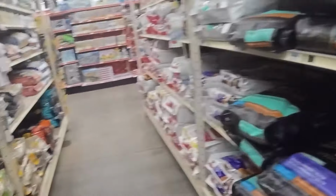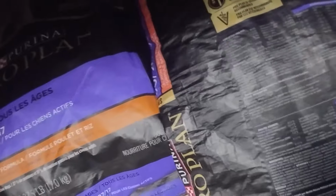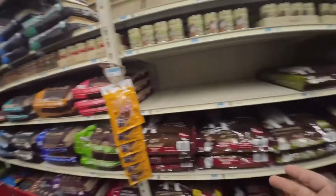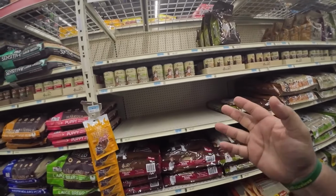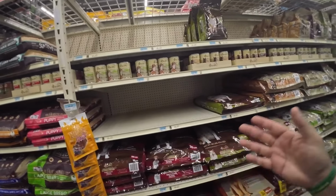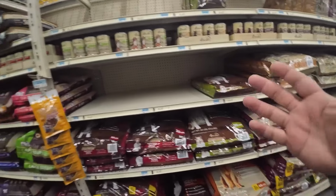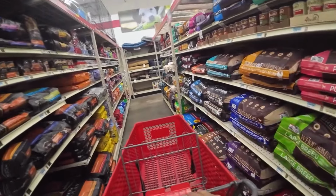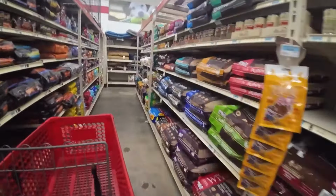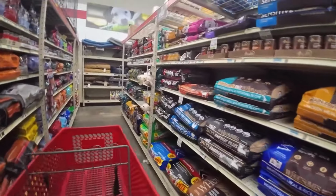So here's the deal. Any kibble that has rice, wheat, or soy, I'm not going to be feeding my dogs. So that's one of the reasons I won't be feeding this. You're probably asking why. Why can't you feed wheat, corn, or soy? Soy has been linked to certain tumors or cancers. Wheat is just a real cheap filler that a lot of dogs are allergic to, and the same can be said about corn.